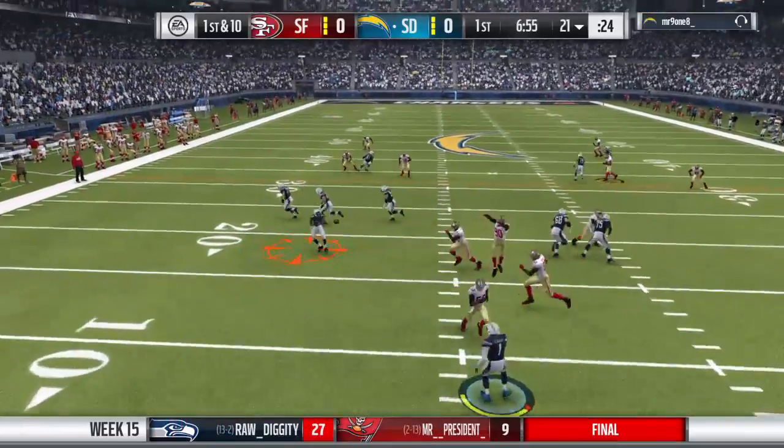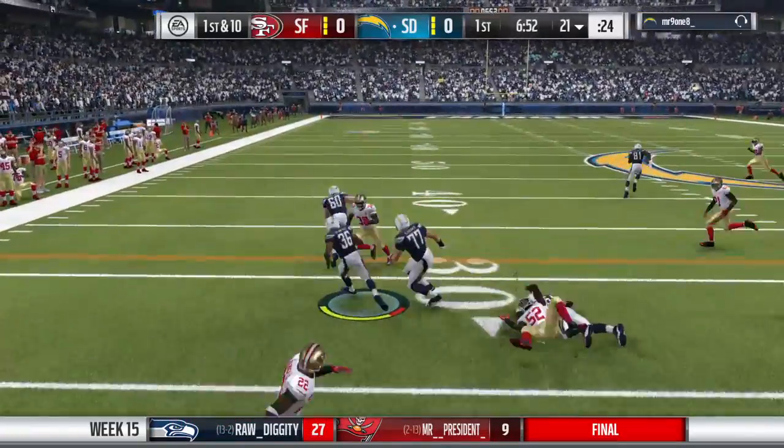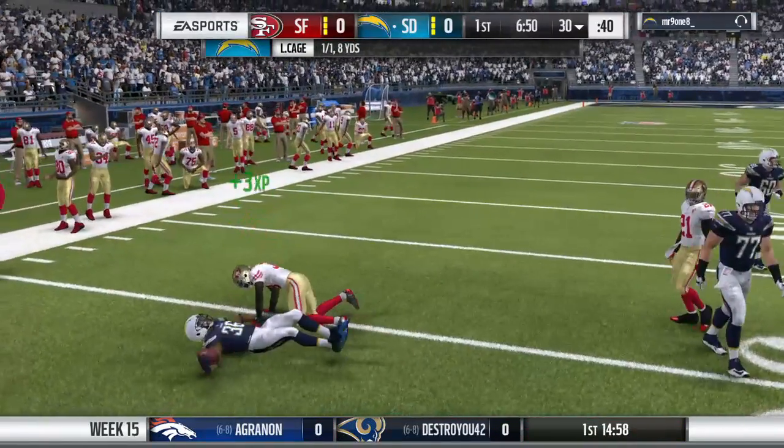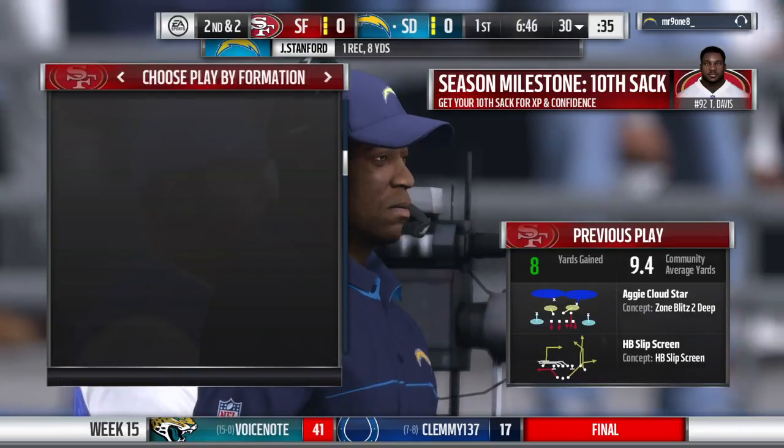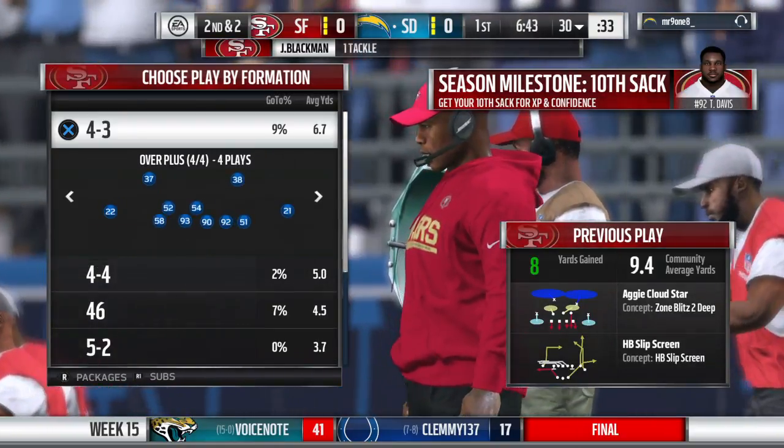They'll try and start this drive in the air. Now they set up the screen. That's complete. And he'll be brought down right at the 30 here. A good pickup there on first as the screen pass gets him 8. A good safe pass there right off the bat.